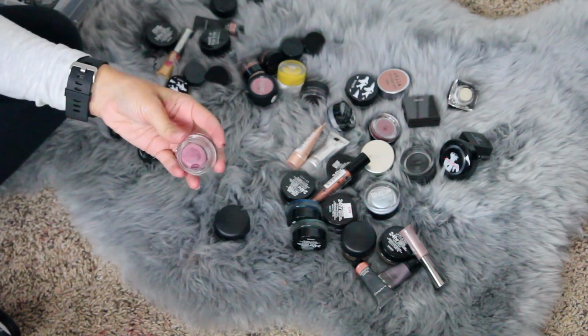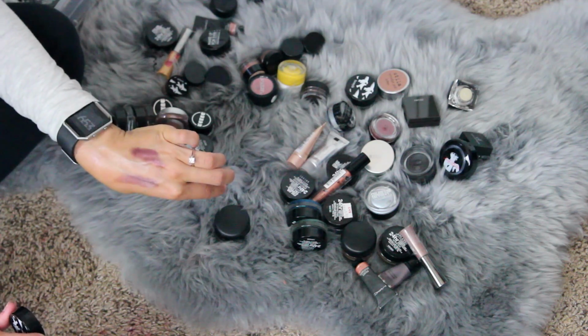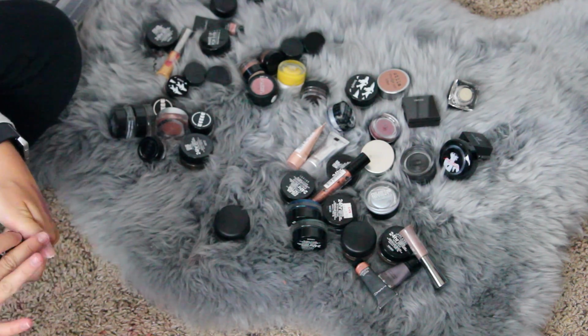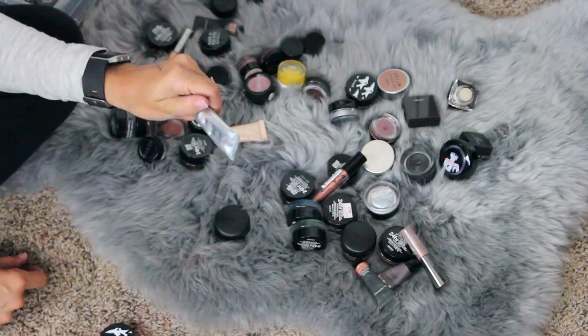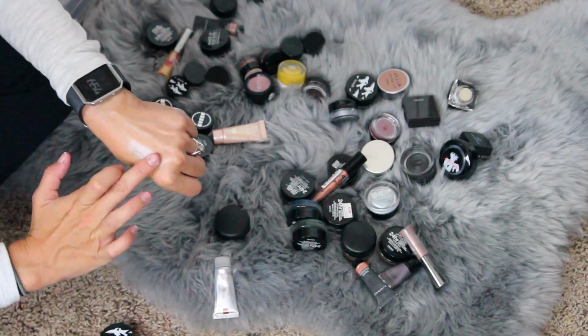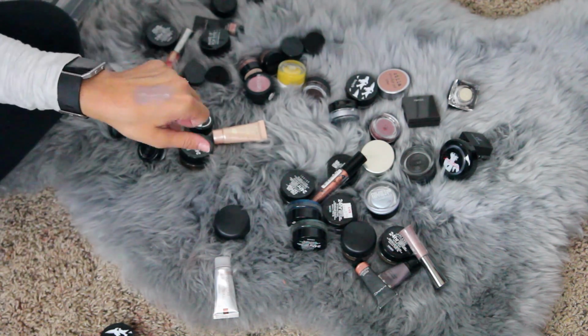Another one in Stiletto from Benefit. This was like my favorite color in the world a couple years ago, so I'm going to keep that one. This is the Laura Mercier Metallic Cream Eye Color. You guys, this is freaking beautiful. It's like the most gorgeous color. I'm for sure keeping that.